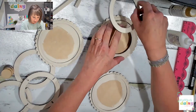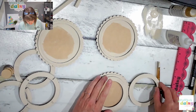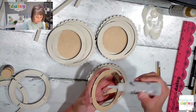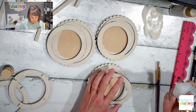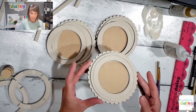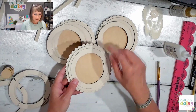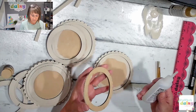Let's make sure that these are all the size that they need to be. See, that one doesn't fit in there. So, okay, this one goes here, that one goes there, and this one goes there. Make sure you get the right sizes together, but you're not going to be able to put it together with the sizes if they're not. We do need to paint that because we're not using this, okay?